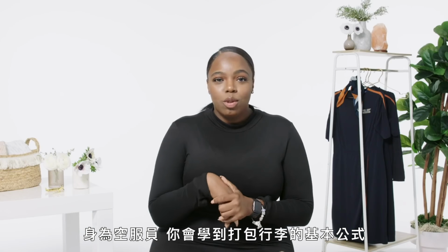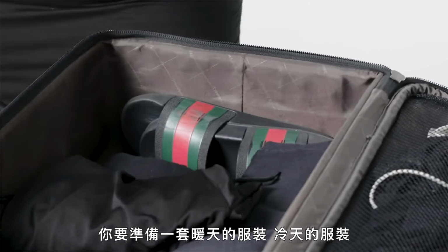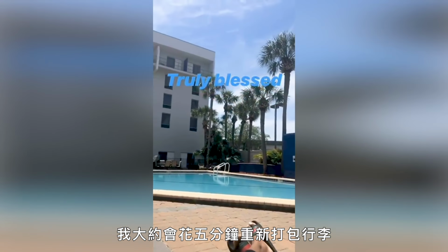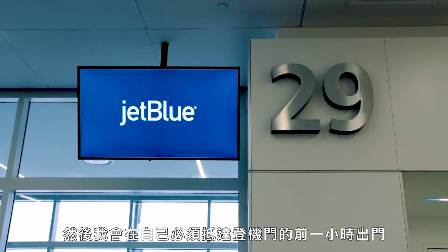As a flight attendant, you learn there is a basic formula to packing. You have a warm weather outfit, a cold weather outfit, a bikini, because you never know if you're gonna end up in a nice tropical island. To repack a bag takes me about 5 minutes, and I'm out of the door an hour before I have to be at the gate.